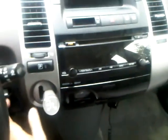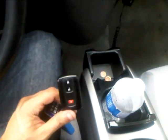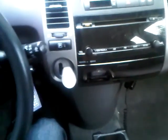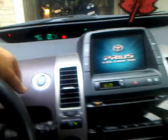So just to show a few things here, the car does come with an alarm system, and one of the ways you would start this car, it doesn't have a standard key, it actually uses a transponder. So you simply plug in the transponder to start the car, hold your foot on the brake, and press the power button. You'll see everything begins to light up.